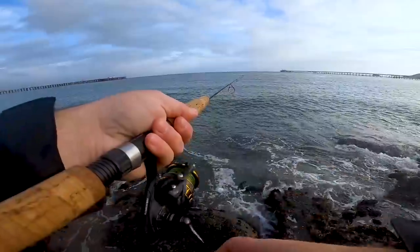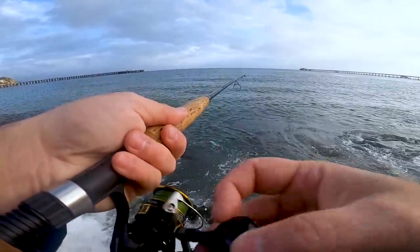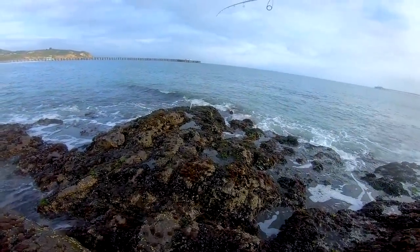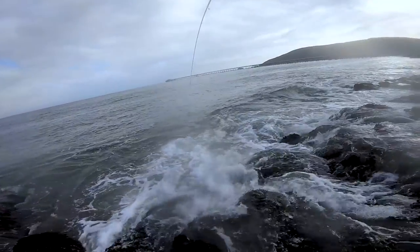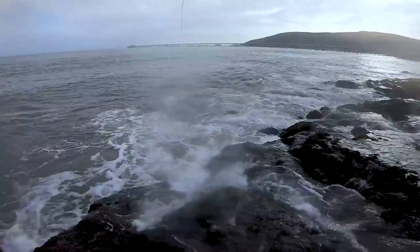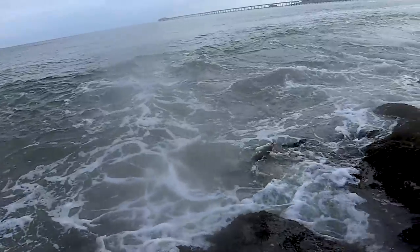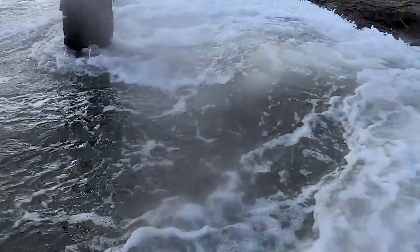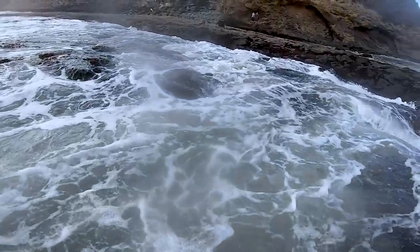All right, guys, you saw that. Congratulations, Edward. That fish hit so close, too. Unbelievable. Yeah, that was crazy. That wave put the fish right up on the rock too. That was out of control. That was so awesome. We were actually at the point of like, damn, we're skunking hard.